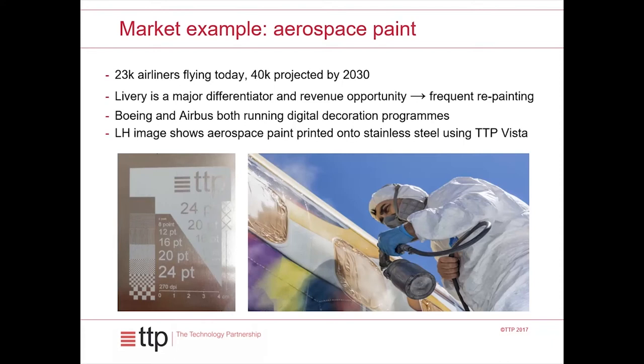Livery is one of the major ways that airlines can differentiate themselves. They're all flying very similar aircraft, so they all want interesting graphics on the aircraft. And they're also starting to sell advertising. So not only are aircraft painted when they're made, they are repainted quite regularly. And things like decals work up to a point, but wear off very quickly in the sort of 600-700 mile per hour wind speeds they experience. So you can see on the left there, that's a sample of a standard aerospace paint, not reformulated, printed with one of our printheads onto stainless steel.